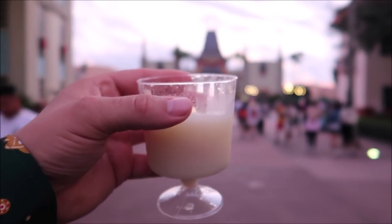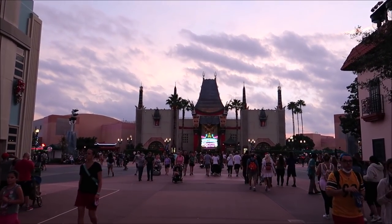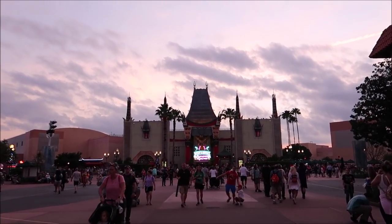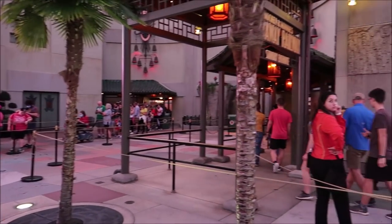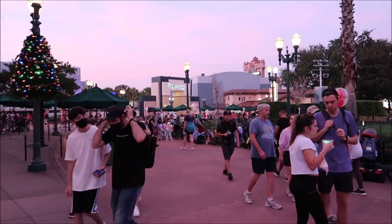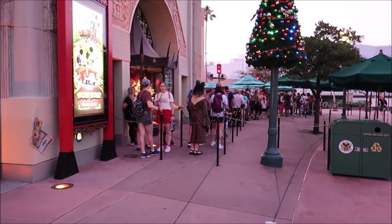Now we got to be moving along here, but take a look at how beautiful it is outside right now. Such a nice sunset, right? It's gonna be beautiful and the lights are starting to turn on. I love Hollywood Studios. Since we're up in this area here, I think we should swing over and see what the wait time for Mickey and Minnie's Runaway Railway is. Looks like it's saying 50 minutes. And honestly, I don't think it's 50 minutes because I've waited in queues that were all the way over there. And this queue actually starts right there. So that's not too bad at all.